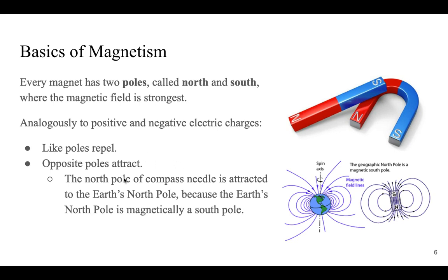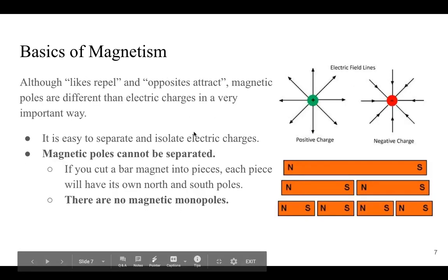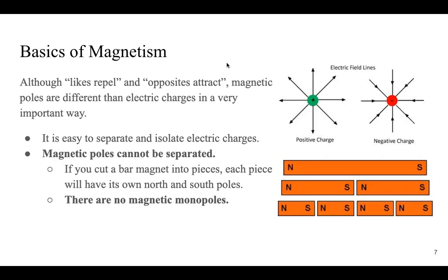So if you have a compass, the north pole of your compass needle is attracted to the Earth's north pole because, perhaps somewhat surprisingly, the Earth's north pole is actually magnetically a south pole. If you were to draw the magnetic field of the Earth, it would look like this. And the fact that these lines are going in here and coming out here means that the geographic south pole of the Earth is actually a magnetic north pole. And the geographic north pole of the Earth is actually a magnetic south pole. And neither of the poles lines up on the axis on which the Earth spins. Don't worry about that. But as someone who teaches astronomy, I'm kind of obliged to tell you that.